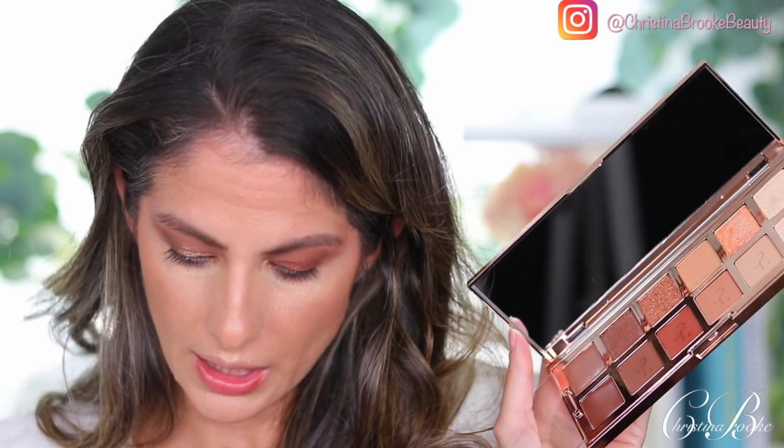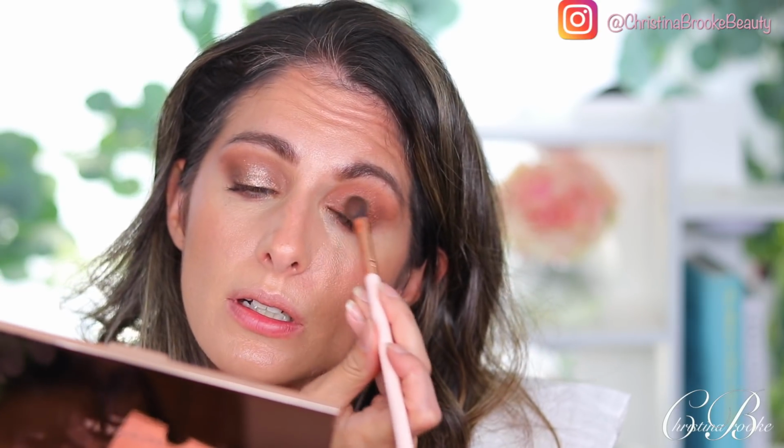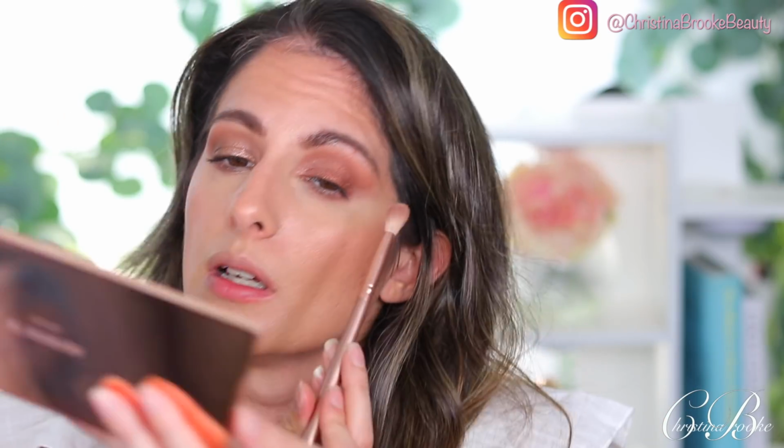So I think these lighter cream colors are gonna let you play up looks a little bit and play with the different types of looks that you can create. Kind of want to see what this one looks like on. I'm going to grab a little bit of this.